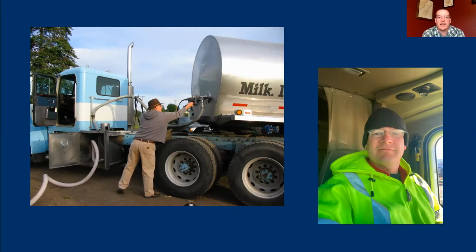Unfortunately, during that time, because of consolidation within the dairy industry here in the Pacific Northwest, my family got out of milk hauling. My dad retired. But after I finished my Coast Guard career, I did use my GI Bill, and I went and got my CDL. So in the bright high-vis jacket there is me at CDL school. I did eventually become a truck driver myself, but it took a while. It was a long road.